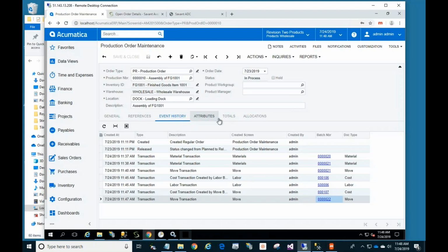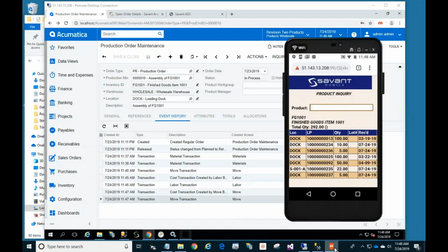Now on the Savant side, you can go ahead and look at your inquiry. So if you wanted to look up where your inventory was in the warehouse, let's just go ahead and do that for this one. Oops, sorry, I'm covering up my screen. So I scanned FG 1001, and it's telling me where it is in the warehouse. And you can see this one here, the one at the end with the highest license plate number. That's the one we just received.